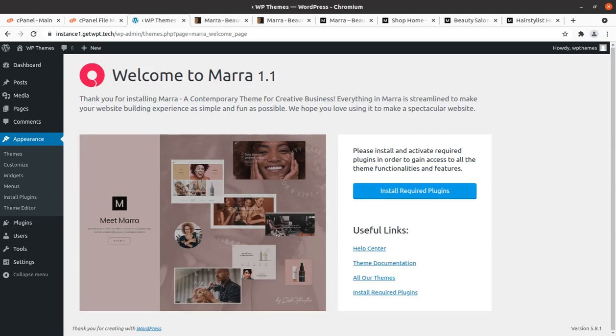And yes, so upon activation, we landed on the welcome page of the Marra theme, and this page is simply saying we need to install the necessary plugins at the very first stage. Let us install the plugins first.